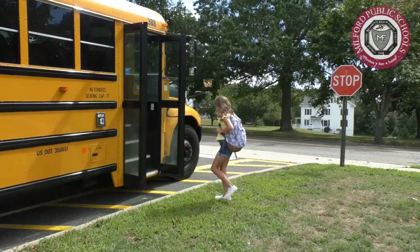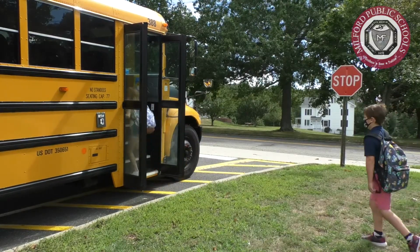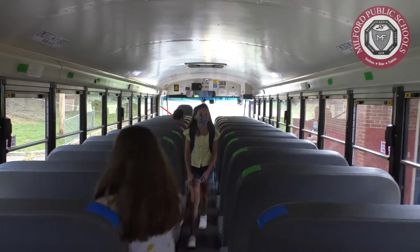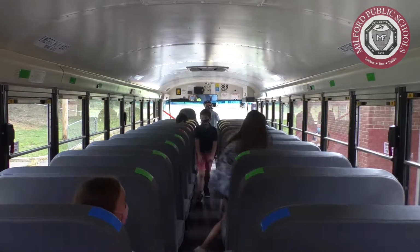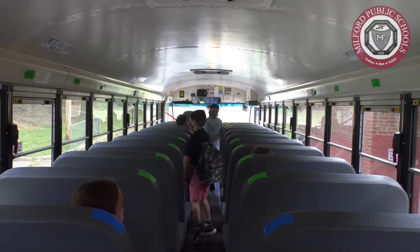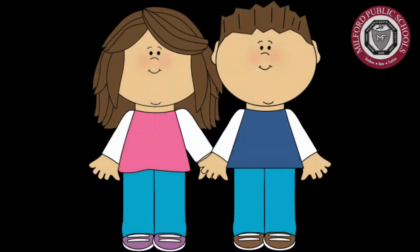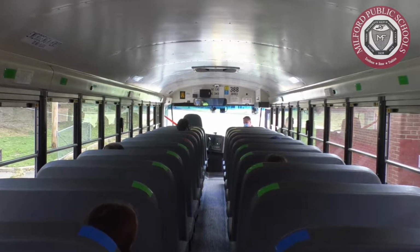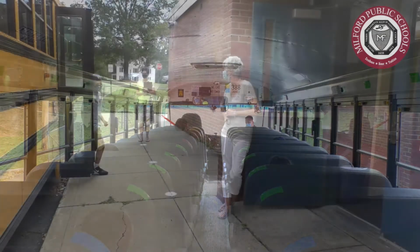As students load the bus, they will be socially distanced and will fill the bus from the back row to the front row, alternating seating to the extent possible. Siblings are encouraged to sit together in seats. During the bus ride, students will remain in their seats and not stand in the aisles or switch seats.